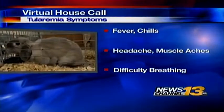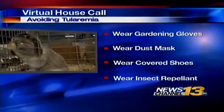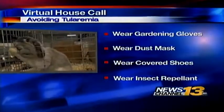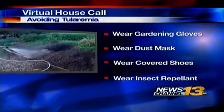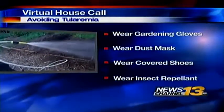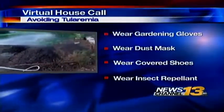In order to avoid getting it, here's some things you can do. Wear gloves if you're gardening or landscaping, and then wash your hands after this type of activity. If you're out there mowing or doing yard work, wear a dust mask, because again, it can get up into the air. And this is one of those things that sounds kind of gross, but don't mow over animal carcasses, because that too can kick up that bacteria. And when you're outside gardening or mowing, don't go barefoot, don't wear sandals, because the insects can bite you there and they can cause you to get tularemia. And definitely if you're outside, wear insect repellent, extremely important.